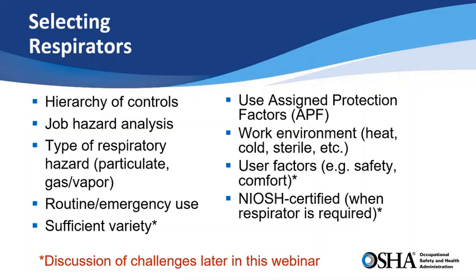OSHA expects employers to provide a sufficient variety of respiratory protection, as well as consider the comfort and other user factors. And when respirators are required in a workplace setting, the OSHA standard says that NIOSH certified respirators must be used. There are other items to be considered, like the work environment, if it's a hot or cold environment, if it's sterile, and then using the resources within the OSHA respirator standard, such as assigned protection factors that help you to determine the level of protection needed to protect employees.